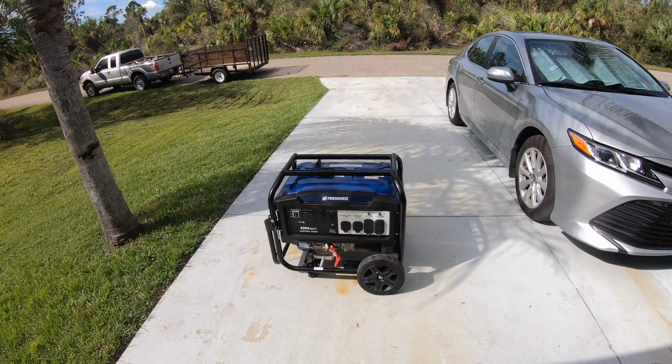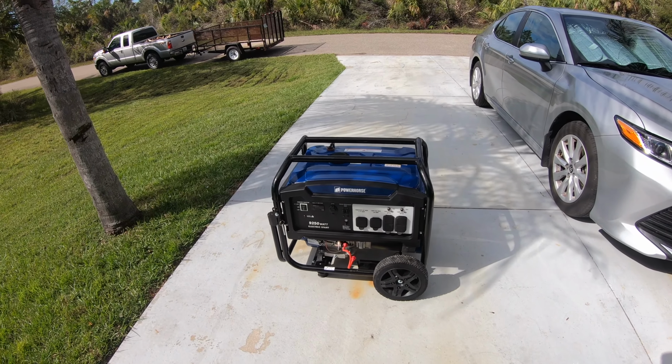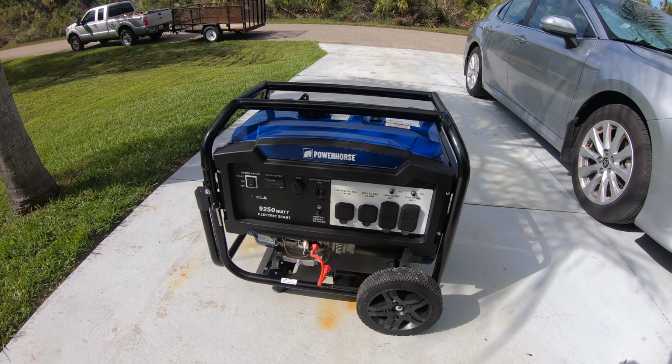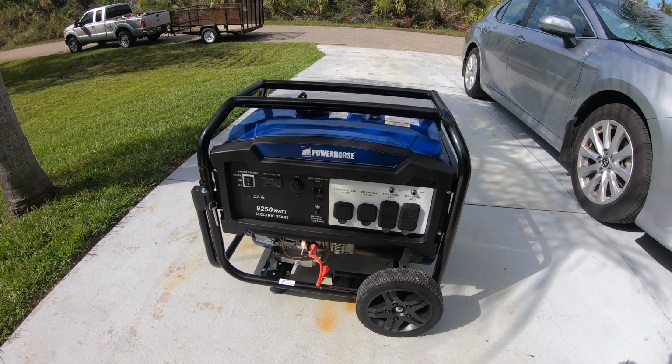Everything's getting back to normal now. During the hurricane, we relied heavily on a generator. We were very fortunate because we lost power for 8 days, and we were able to use this generator to keep things running in the house. It's 9,250 watts, electric start, but I didn't have a battery, so I just pull started it.